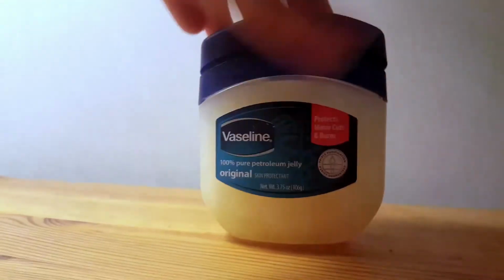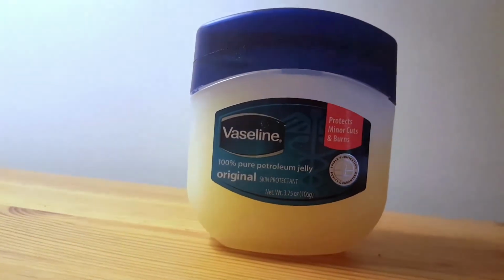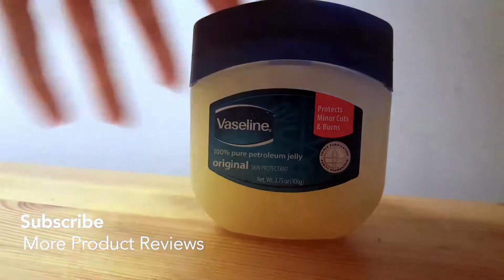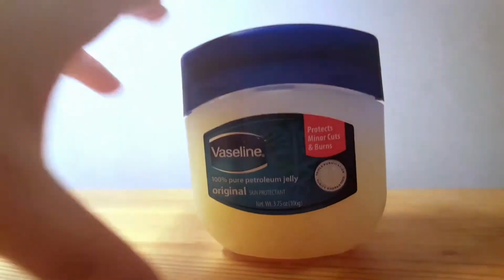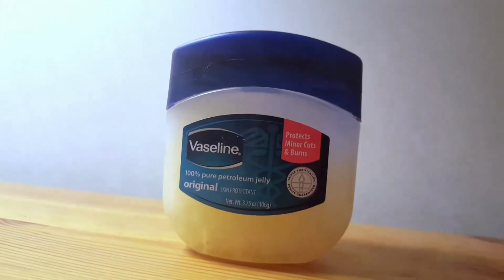3.75 ounces. So it's not super small. They do have travel size ones, like really little ones. I wouldn't carry this with me anywhere. For me, it's just a basic medium size Vaseline. They also have the huge tubs, but this is just perfect for what I need.